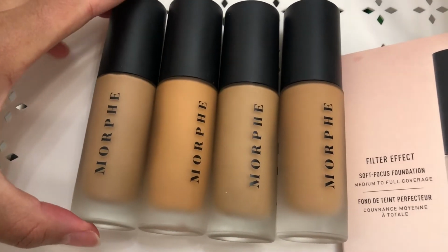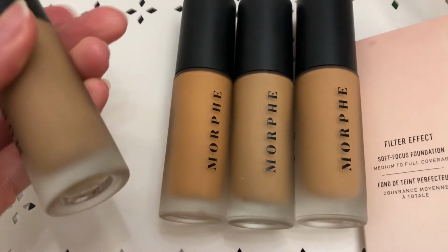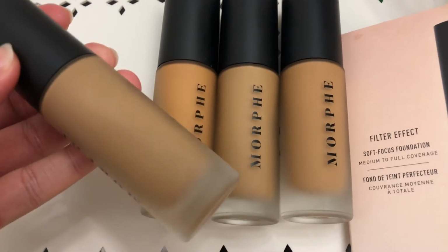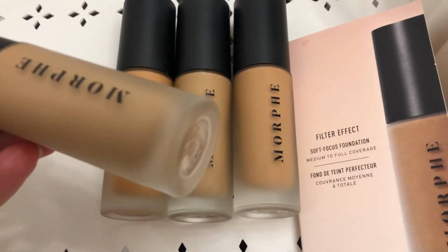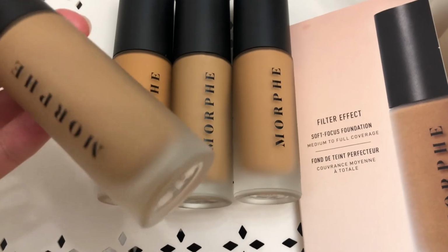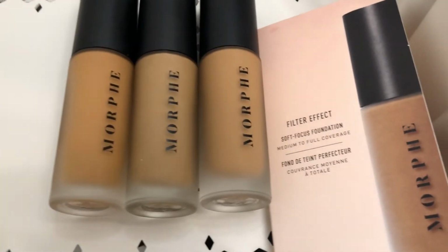Filter Tan 22 initially did look nice, but as I wore it, it was a little bit gray, and that is because it has slightly pink. It does have those pink undertones, which I don't have. I have a neutral undertone, so it looked okay, but it looked gray. So that one is also eliminated from the pack.